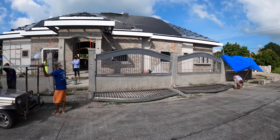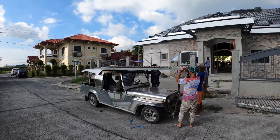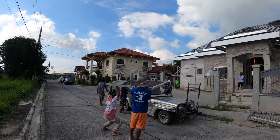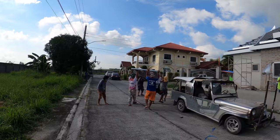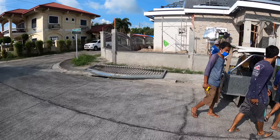All right. Busy early morning. All tubular steel, so it's kind of heavy. And we are delivered. Three grills delivered. One more to go.